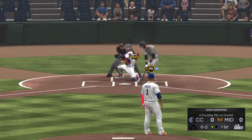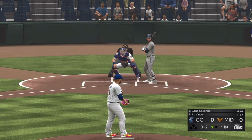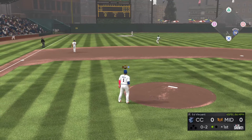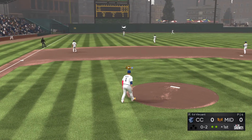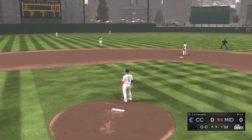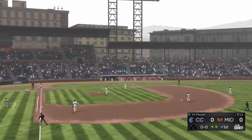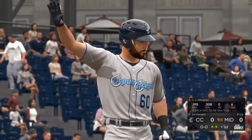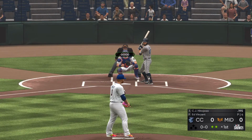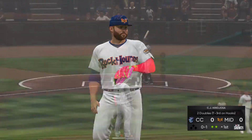Gets the fastball by him here, and he's in control 0-2. Skied in the air to straightaway left. Ramirez is right there as he'll put it away without much problem for the second out. Now at the plate here is C.J. Hinojosa, and he's looking to get it going. Off to a bit of a slow start this year. And he takes a cold strike, 0-1.